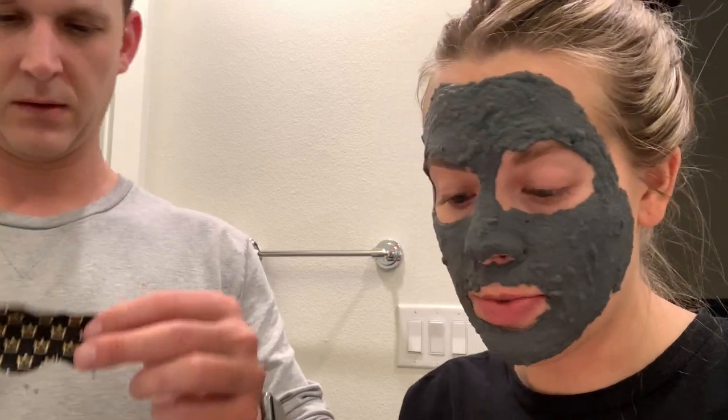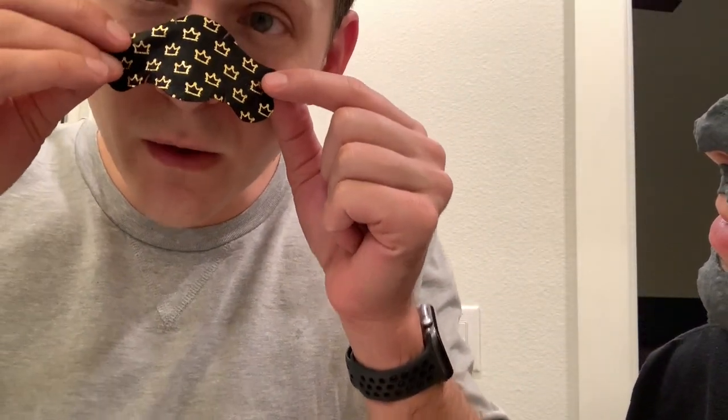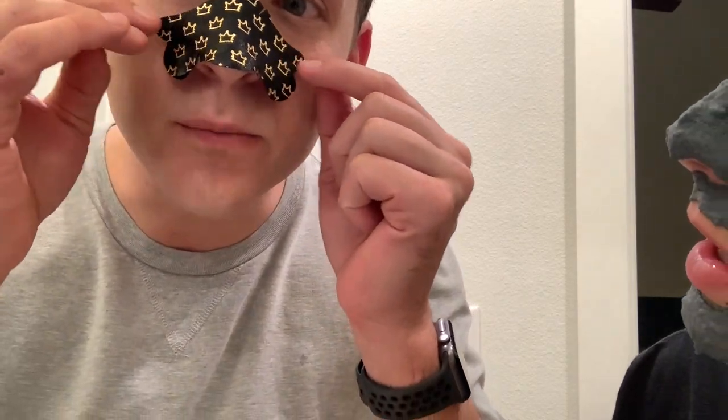Okay, so this isn't a pore strip. The second one's a pore strip. I do this stuff. The thing out. Okay. I don't know if this is big enough for my nose.